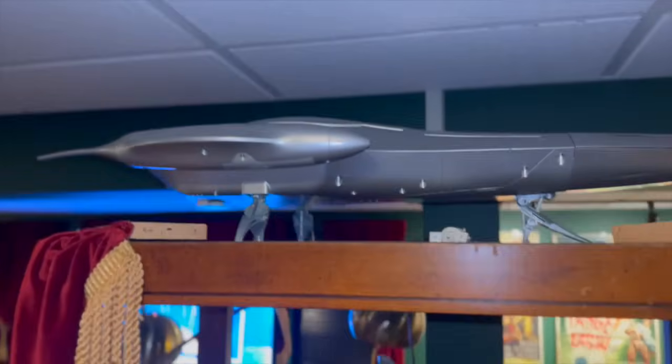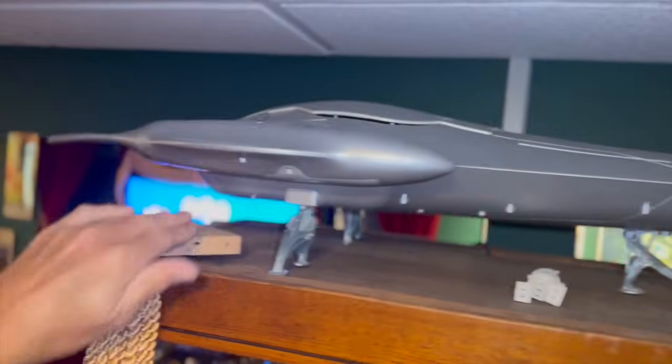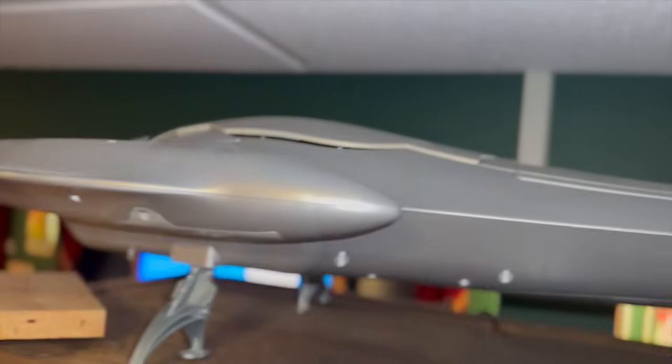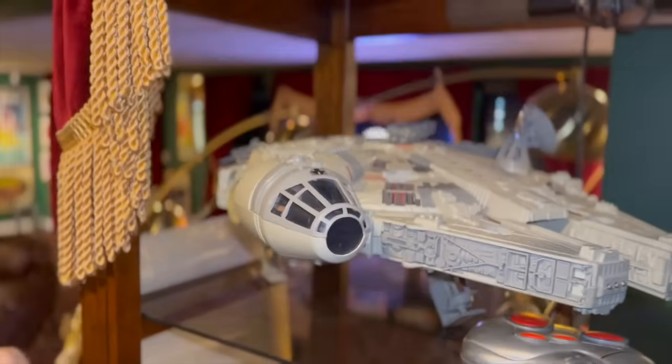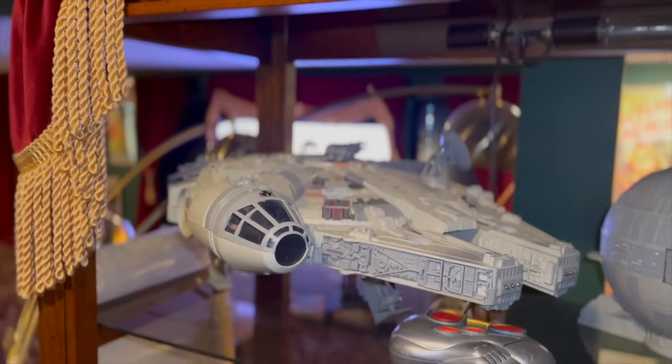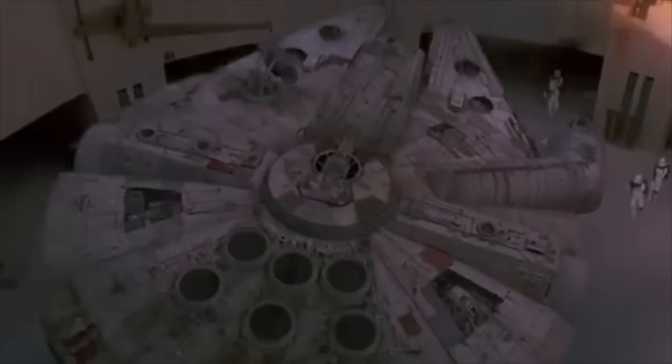Then you have the Royal Starship from Episode 1 Star Wars, and it makes a lot of nice, cool sounds. It blows apart. You can open up the hatches and play with different parts of it. And then we drop down to the Millennium Falcon, which was really, really displayed in the first Star Wars, second Star Wars.